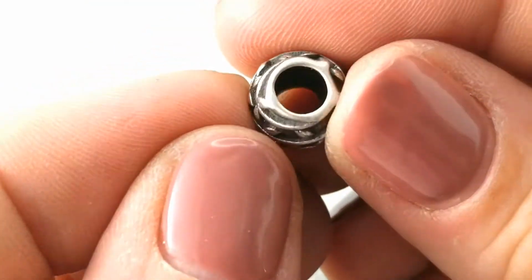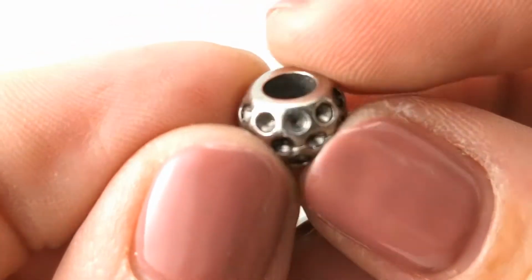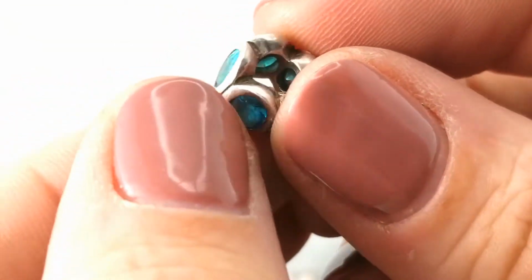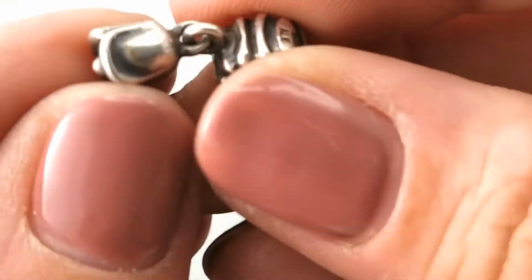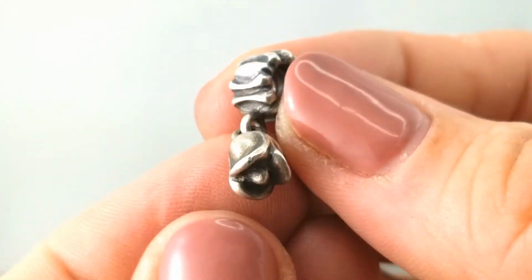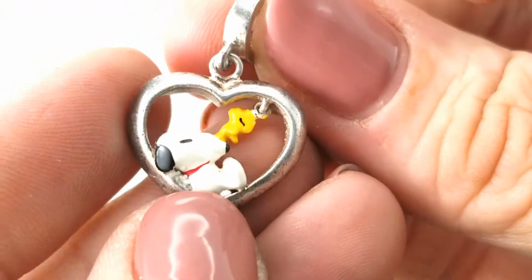There's not the marks I would expect. This one has like a vine design. No mark that I can see initially. And here is, well, a trypophobic charm. This one has blue stones again, like the other one had a dangle in the same color. No mark that I can see right now. This is 925 ALE, and this is what? Oh, it's a rose. I see. A little rosebud. And then we have Snoopy and Woodstock.